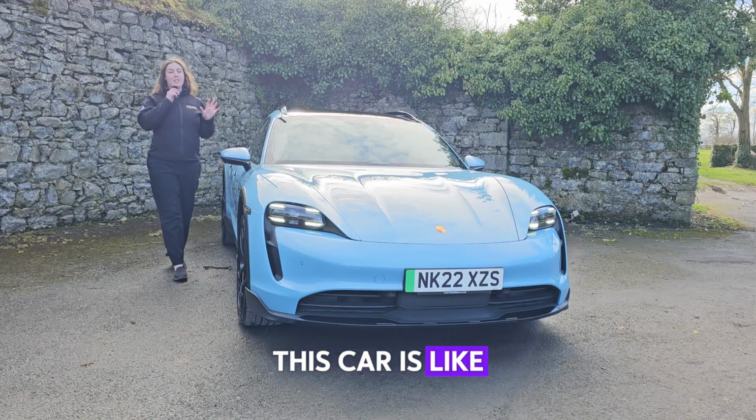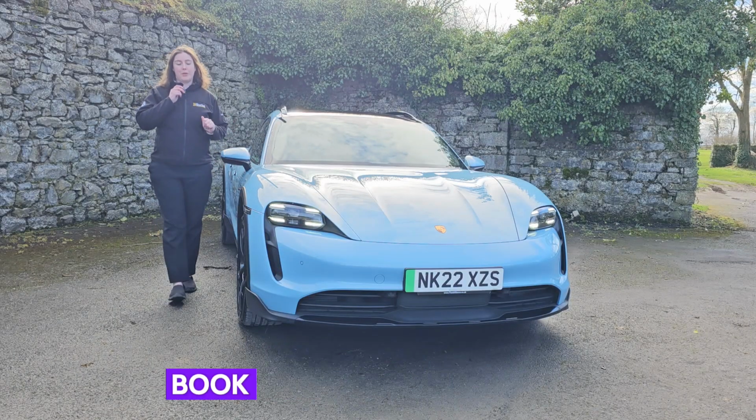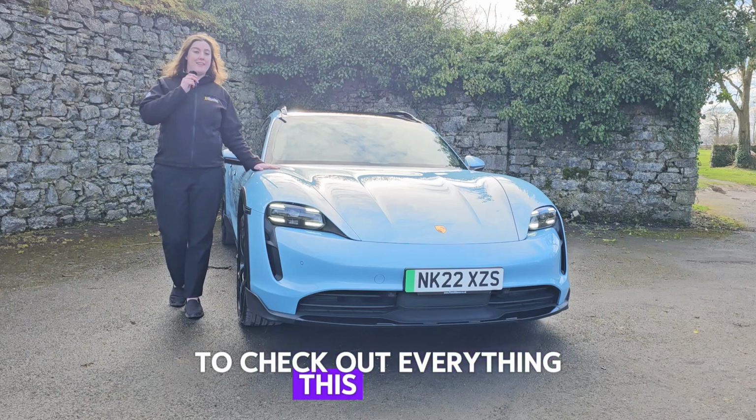This car is like nothing else we have in stock. Book your test drive today to check out everything this EV has to offer.